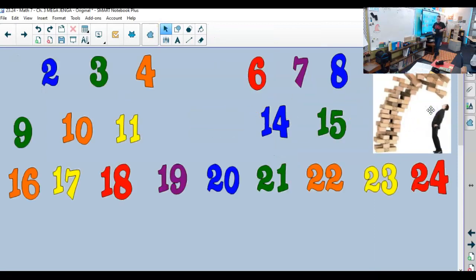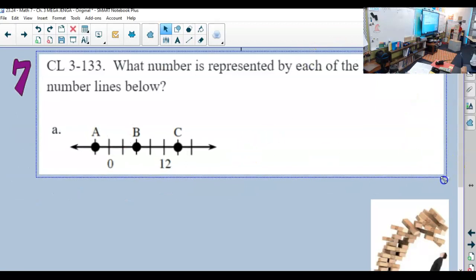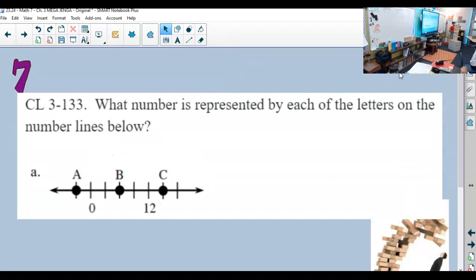Send someone up. Amara. Yeah. We're on our second lap. Jesse. It's just because I'm special. Thank you. 7. Where is A? Where is B? Where is C? I would do the bottom part of the tower.